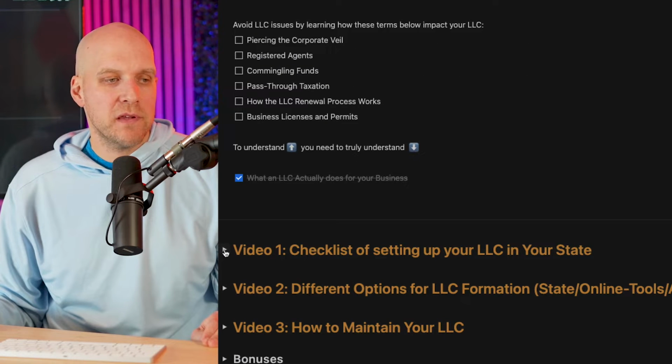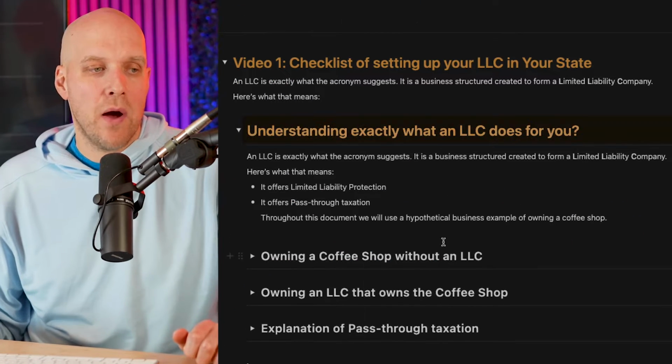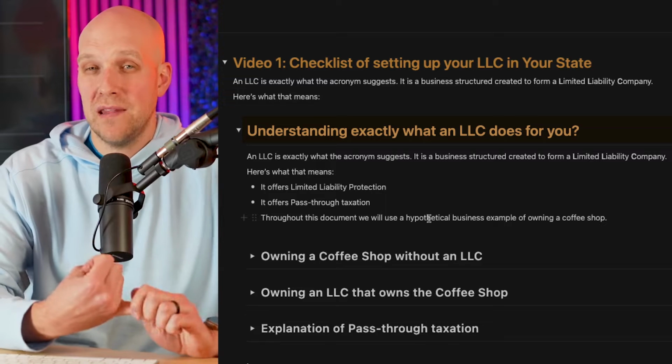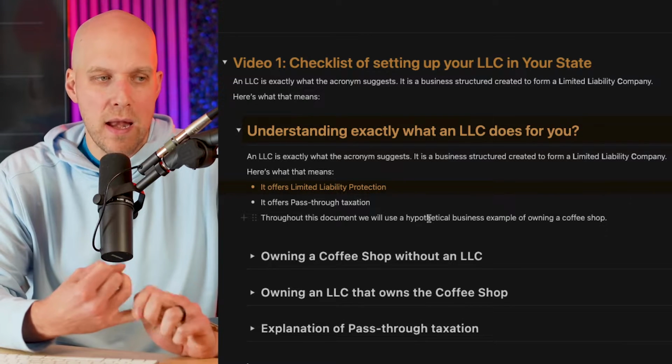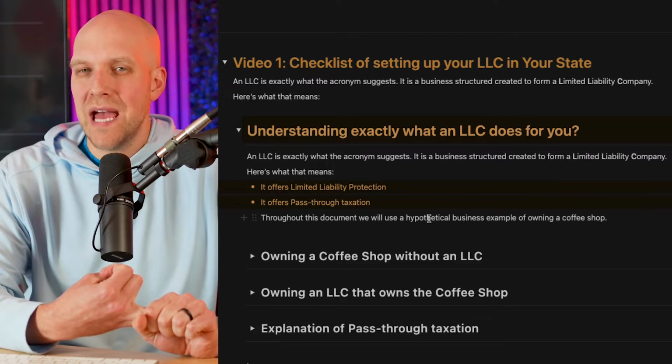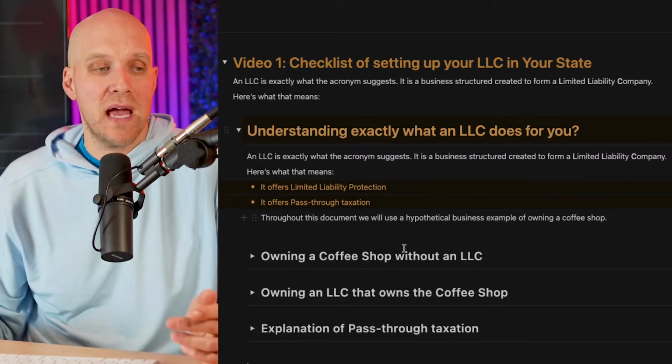So why don't we open up this first drop down right here, and we'll start with that exact topic. Now, what we're going to do is talk about the fact that a limited liability company offers you limited liability protection, which makes sense, right? But we're also going to be covering pass-through taxation and exactly what that is for your business so you can understand what's going to happen at tax time as well.